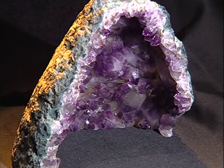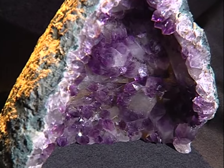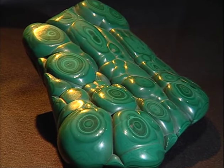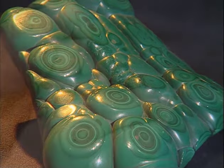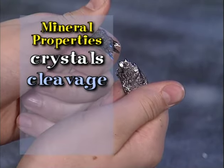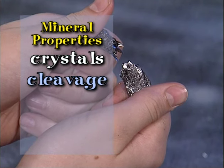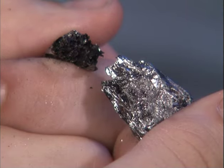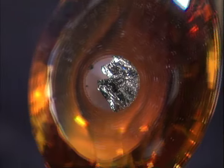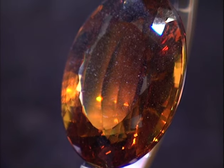So, Gio, besides looking at crystal shapes, how can I tell minerals apart? For one thing, scientists look at how minerals break apart. Each mineral usually makes its own shape and pattern when it breaks. The way a mineral breaks is called cleavage. Hey, the cracks follow the shapes of the crystals. Exactly.